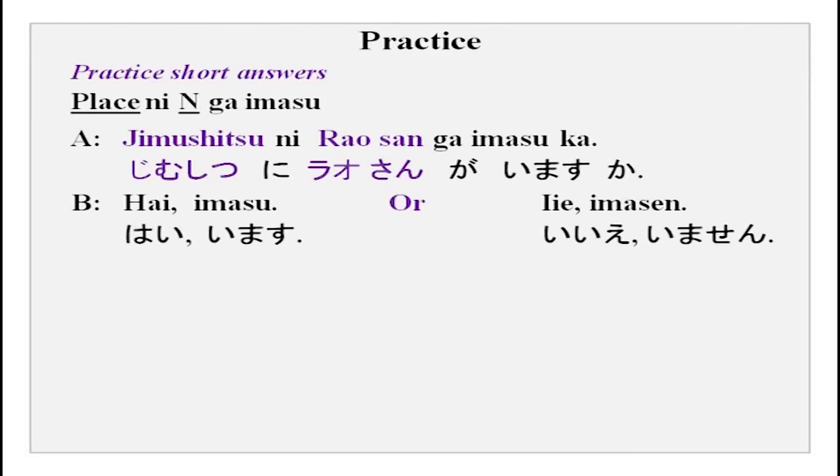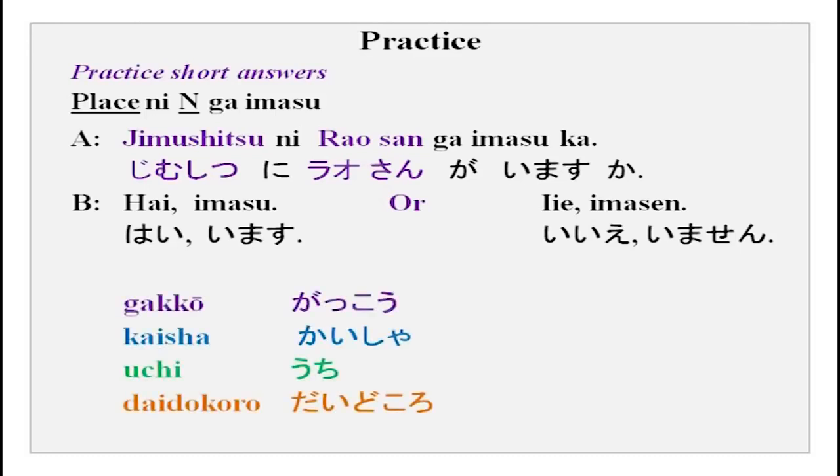Jimushitsu ni rao-san ga imasu ka? Hai, imasu. Or iie, imasen. For jimushitsu, you can replace this with gakko, kaisha, uchi, daidokoro. Uchi is house and daidokoro is kitchen. Gakko and kaisha you already know. And rao-san you can replace with taro-kun, tanaka-san, neko and okusan. And practice this with your partner.